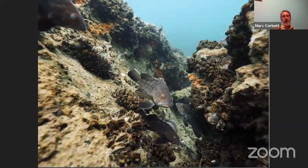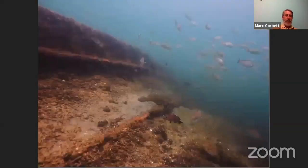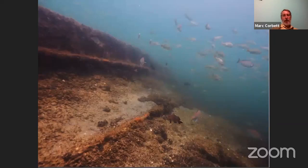Juvenile black sea bass are very plentiful on the Huron. You see a few here. Spots swimming over the hull.